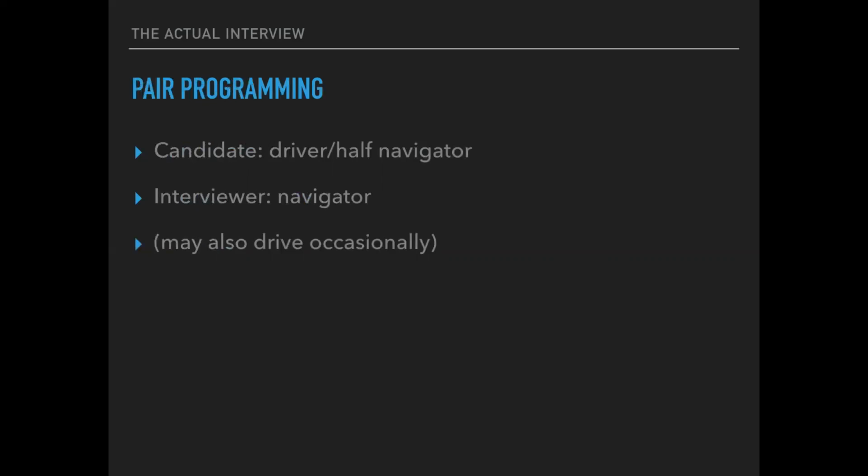And then you get into the actual pair programming. Normally what I've found is that the candidate will spend most of the time as the driver and also sort of half navigator. So most of the time they should be at the keyboard. They should be writing the code, and they should be explaining what they're doing as they go. And the interviewer is more of a navigator, guiding them, asking questions.